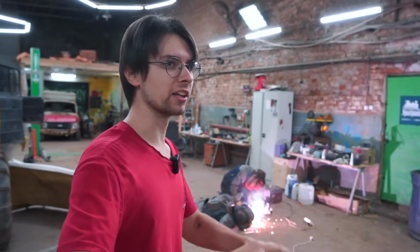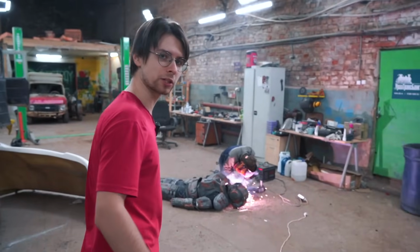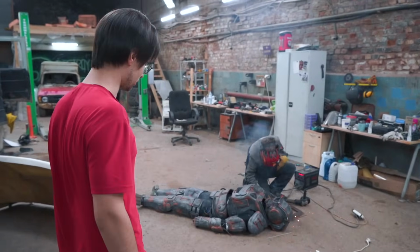So, we brought a robot to our place, and right now our mechanic, our engineer, Ivan, is trying to assemble it. But it's going to be easy for him, because some years ago he was assembling rockets and huge cargo ships, and he's a good engineer, so I have my trust in him. Okay, let's come a little bit closer. Let's take a look at what he's doing.